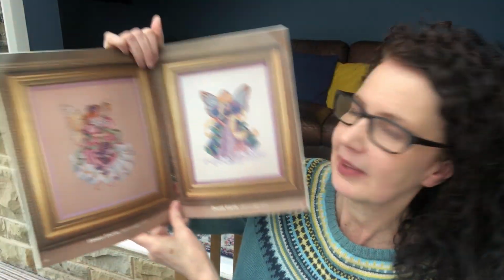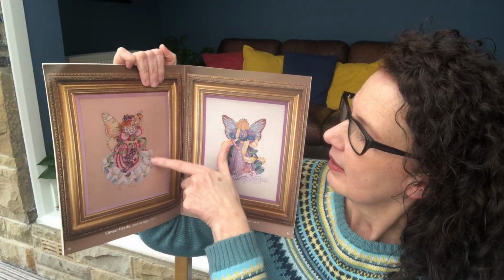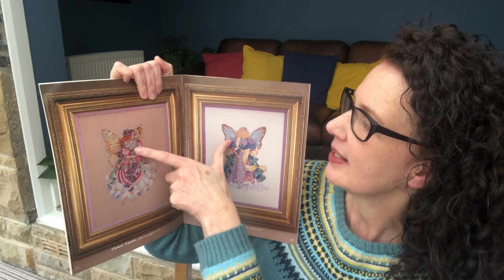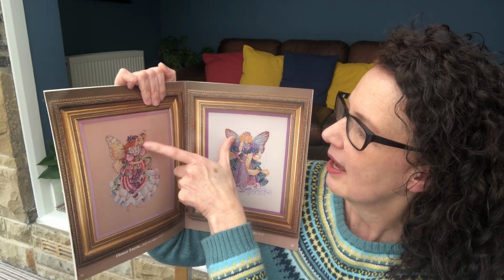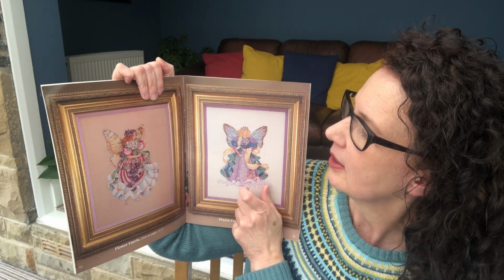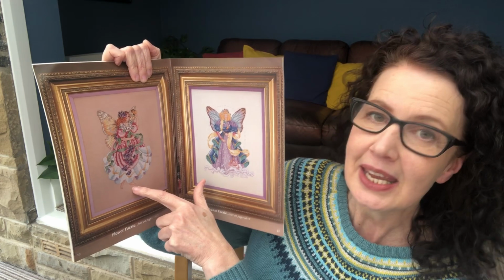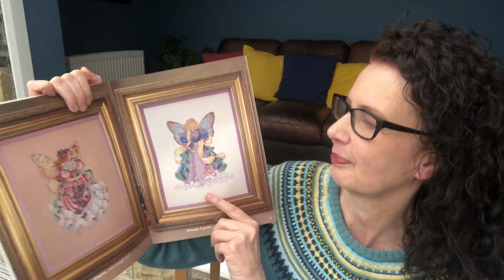The next one is the Flower Fairy. Here we go. And as the name suggests, she's got lots of pansies. She's got a little butterfly perched on her hand up here. She's got a necklace of some sort of flower, maybe roses, not sure. And she's got her little peaky toes at the bottom, barefoot, peeking out.